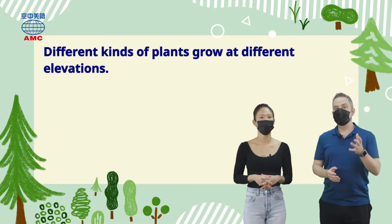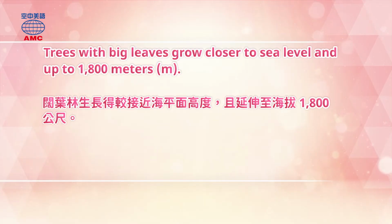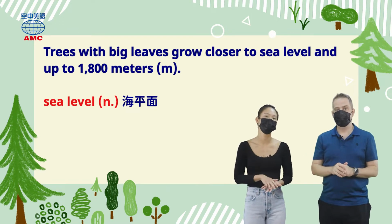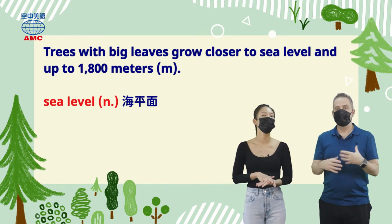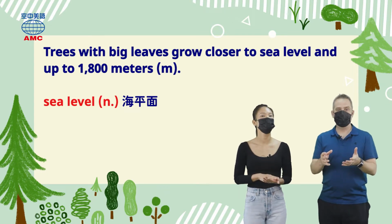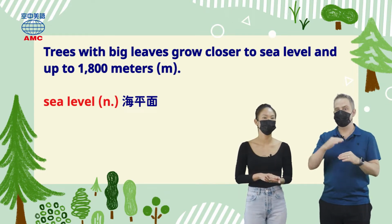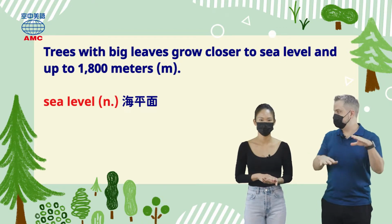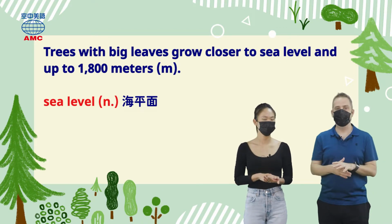We could say trees with big leaves grow closer to sea level and up to 1,800 meters. OK, 所以 sea level 就是我们刚刚提到的海平面。Okay, so that's that kind of thing. And when we're talking about mountains, we often do measure it above sea level. It's kind of how we compare it to make sure it's fair if the sea and the land are all kind of different around the world.